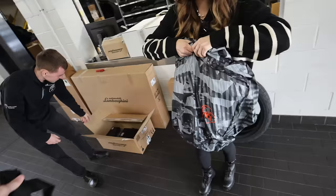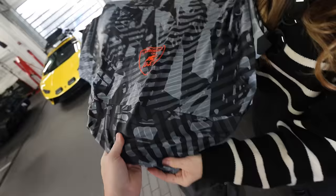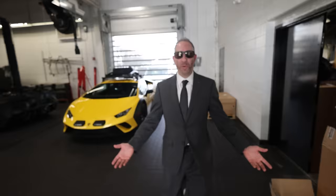Every single thing they did on this car is so cool. That is the coolest cover ever with the Lamborghini text right there. That's sick. Very fitting. Oh, man on a mission, what do we got? You look like Men in Black right now. Who is this guy?